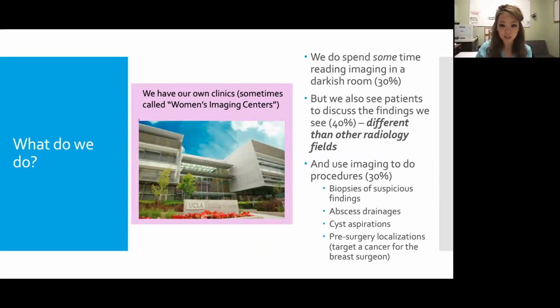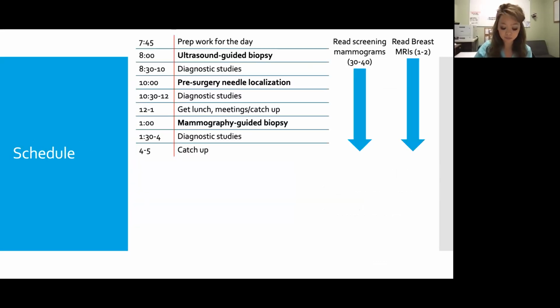The majority of my day really is discussing findings that we see with patients. So if somebody's coming in for a study and I find something, I actually end up talking to them and telling them they need a biopsy or whatever step they need. So that's about 40% of my day. And then the other 30% is going to be procedural based. And I'll show you some cases of the things that we do as well.